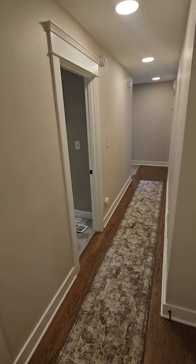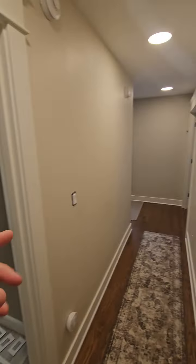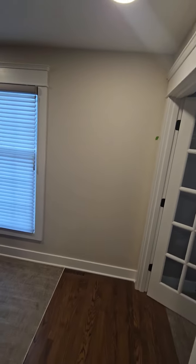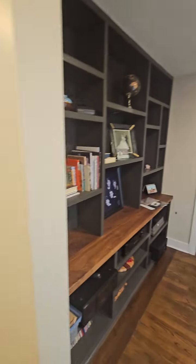because all the remodeling is done in this house. That was pretty much the last room right there. So they just wanted just to finalize a bunch of stuff and just to go over some things. So that's pretty much what I'm doing in here.